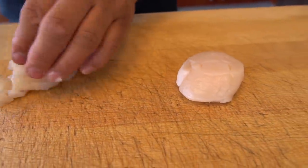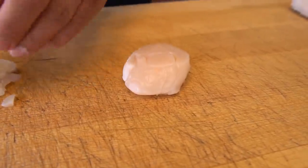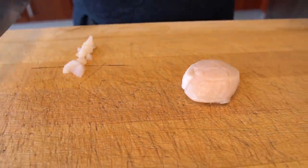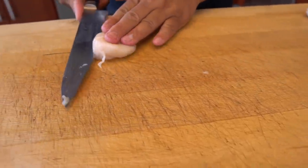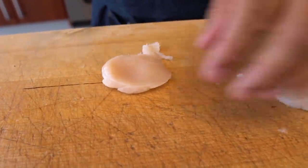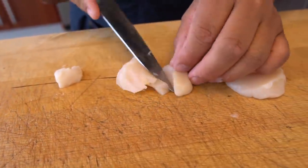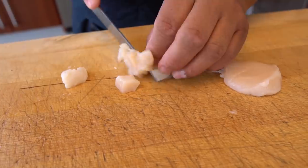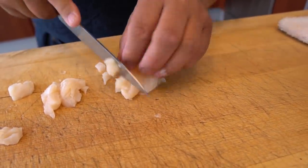A good thing is that you guys can do this at home because these scallops, although they're sashimi grade for raw consumption, you can find your local scallops and just do it this way because everything's cooked. This is sashimi grade, but for this stuffed one, it's not really necessary. You can buy regular ones from the supermarket.